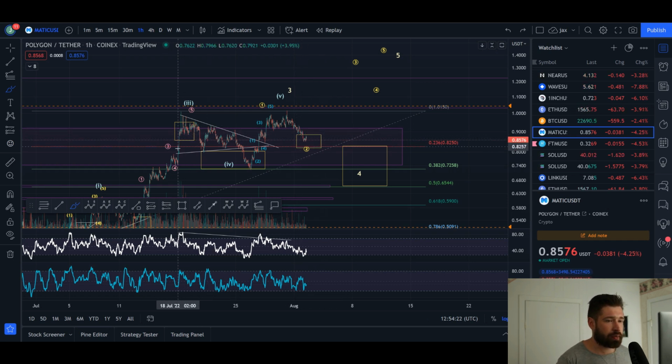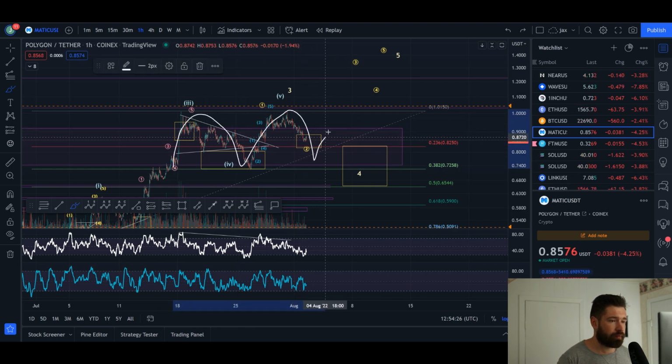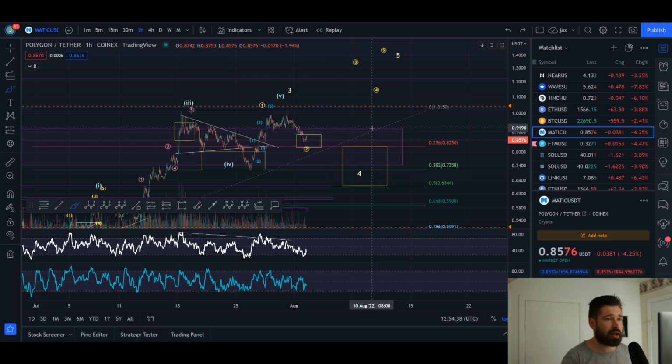We also have to watch for a potential head and shoulders pattern. If we come down, we bounce, and we create a right shoulder. We do have a head and shoulders as well on Ethereum. Potential head and shoulders to keep in mind. So that's just something to keep in mind as well. All right, guys, that's basically it for my little Matic update.